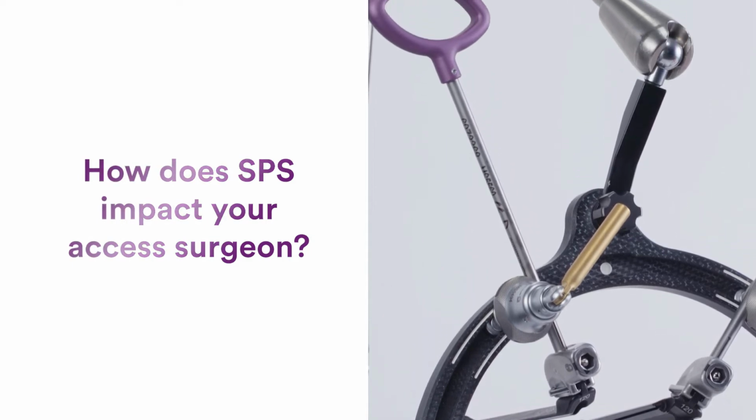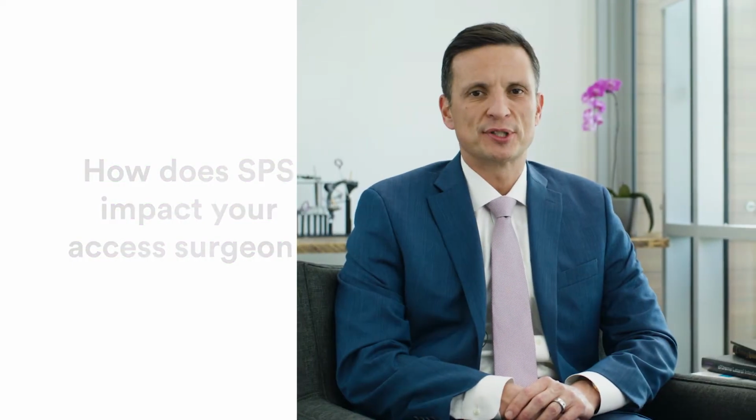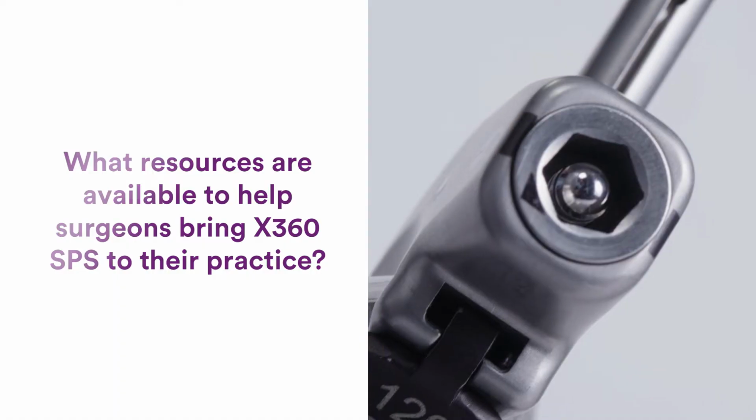One of the bottlenecks in trying to get an increased adoption of this procedure is finding the access surgeons who are willing to do this. I think there's a little bit of apprehension of deviating from the traditional supine position, but I know if Mark were here, he would say that if he never had to do another supine ALIF in his career, he would be happy. It's easier on him ergonomically. He gets to sit down and do the approach, and the patients just do better.